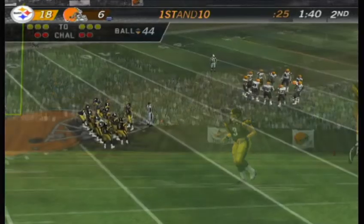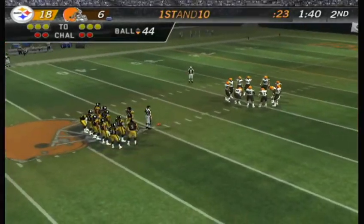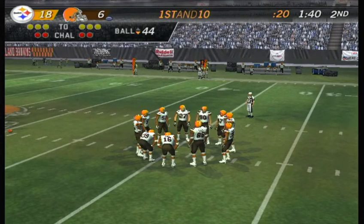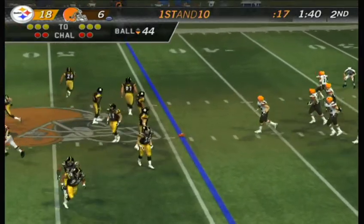First down. The team with the most discipline is the team that doesn't commit stupid penalties, and they're the team that usually executes better. Ball on their own 44.